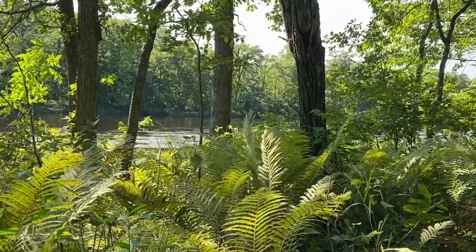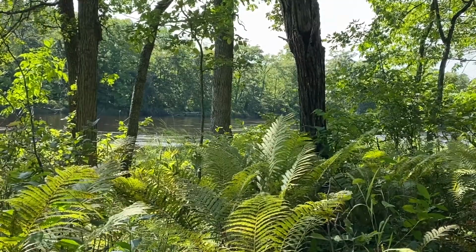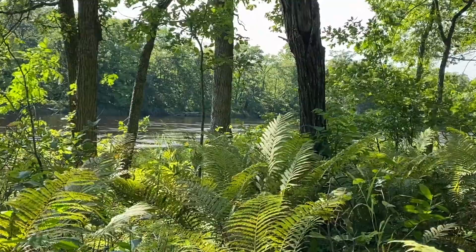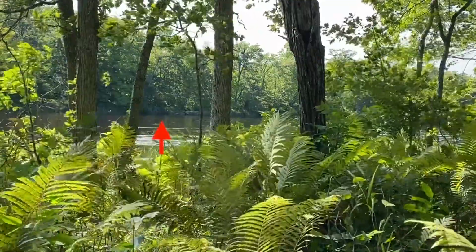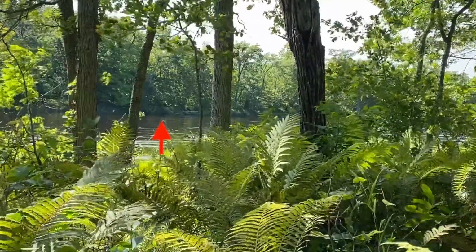It may be difficult to see at first at normal speed, but I have slowed down and frozen the video at various points for better analysis. Let's take a look at the footage. I'll direct your attention to the tip of that red arrow. You're going to see something yellow pass over the tip very quickly, right there.